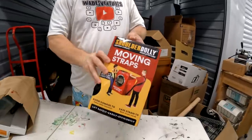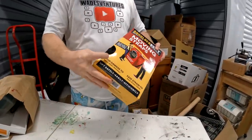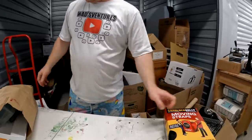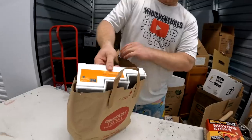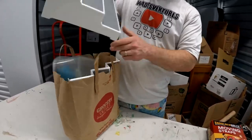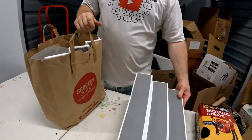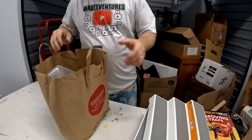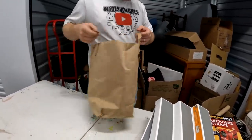Oh, these are nice, actually. Moving straps. And this one's brand new. Look how you wear them. You're going to have to get two people that can actually wear one. They're like $30 moving straps. Oh, I got a bunch of these. Makes sense because they have like five boxes of spices in there. Yeah, Wade was excited. They got a lot of spices in there.